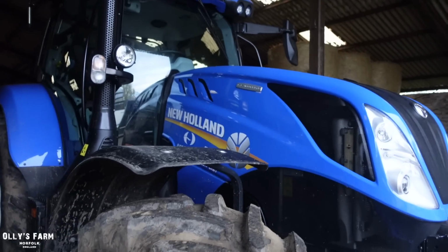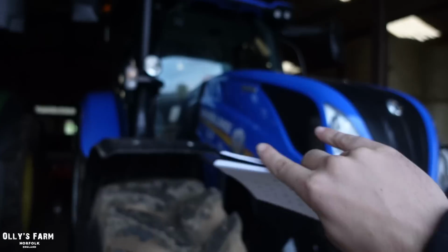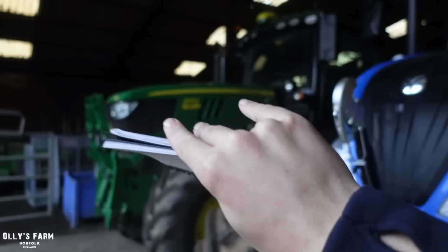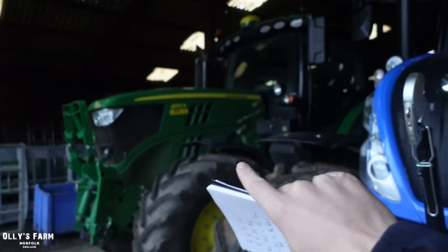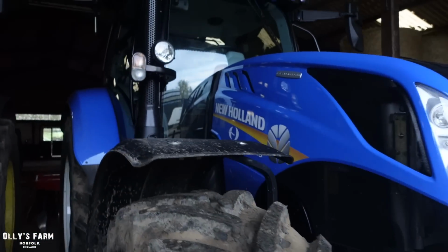Another good thing about the T6 is that on this 155, it doesn't have an EGR or DPF system. Being a 4-cylinder tractor, it's getting quite a lot of horsepower out of that small engine, whereas the 6R, yes, it is 6 cylinders, but it has still got an EGR system and a DPF, and the 4-cylinder John Deere, the 6130R, has an EGR and a DPF system. So it is interesting that New Holland has been able to phase out the EGR and make their tractors a little bit more simple.